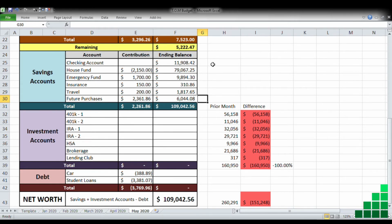So in total, we have $109,000 in all of our savings accounts, with the bulk of that being our house fund. Now let's move on into our investment accounts. For our first 401k, we contributed $627 and the employer contributed $313 for a total of $941, and that account ends at $60,947. For our second 401k account, we contributed $1,080 and that account ends at $12,649. Both of these 401ks are 100% fully vested, so all of this money is ours. We don't have any vesting period left.